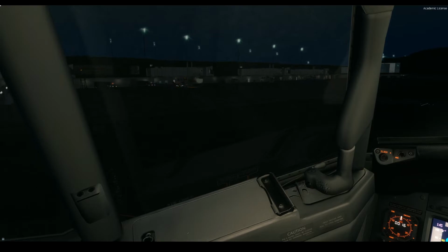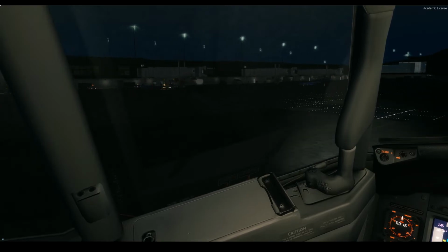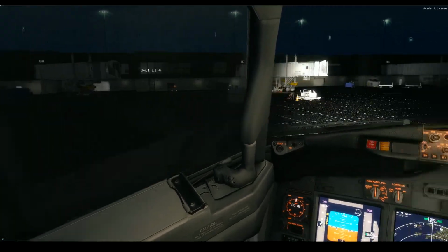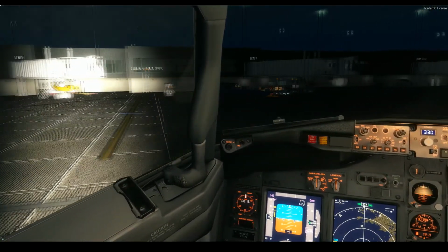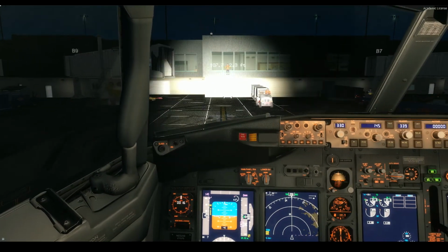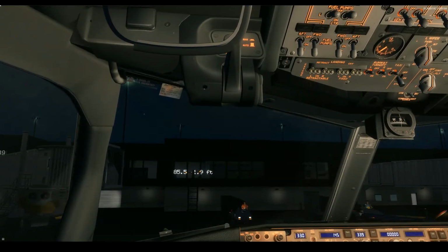Now, in reality, pilots have a tendency to cut engine number 2 while taxiing to the gate. And good lord, that's blinding them. Poor fellow. I'm going to want to turn that light off real soon. I'm really sorry for blinding you. I'm sorry. Hold on, let me turn it off.